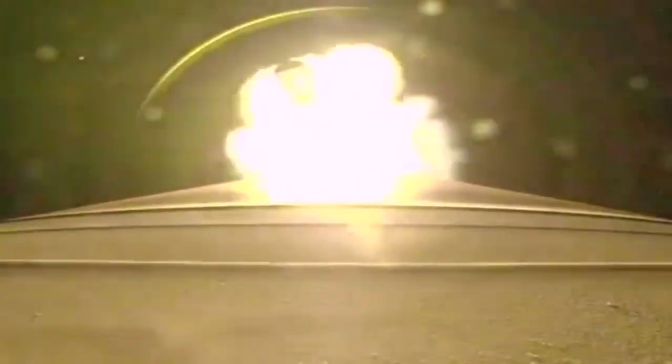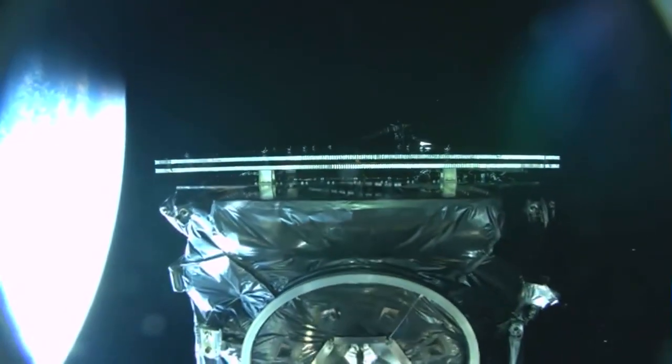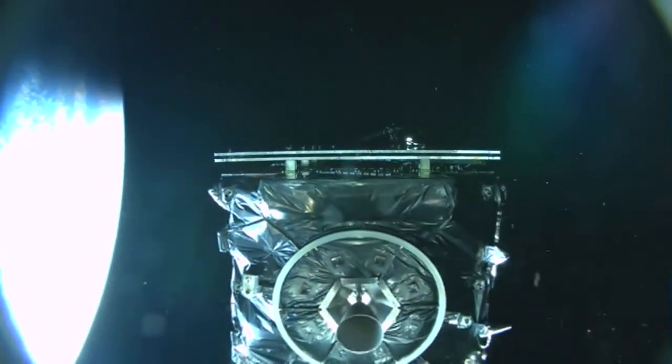As expected. Next cue. RD-180 chamber pressures continue to be steady. And we have indication of SRB burnout. And we have indication of jettison of the SRB. And we have indication of spacecraft separation.